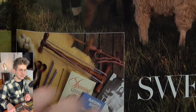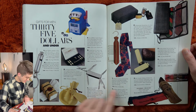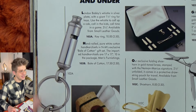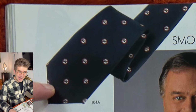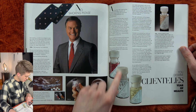Okay, gifts for men, $35 and under. Men that aren't worth more than that. So, tie organizers, you know, lint brushes, more tie racks. Boring things for boring men. There's a whistle. Excuse me, what do you do with this? Call a cab, it says, or call the kids. Hey, Larry Hagman. What? Why is he here? No smoking. It's a no smoking themed tie that has a no smoking pattern all over it. Excuse me? It's like a whole Larry Hagman no smoking.